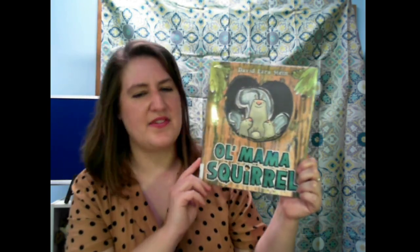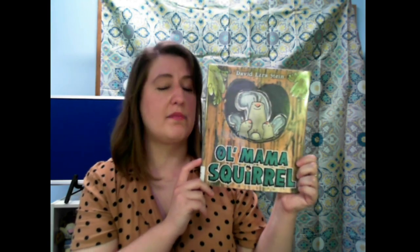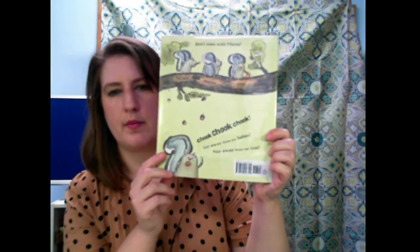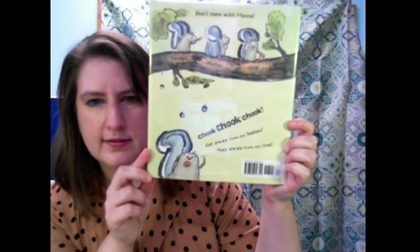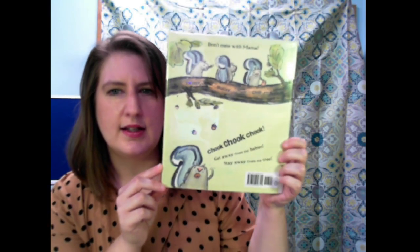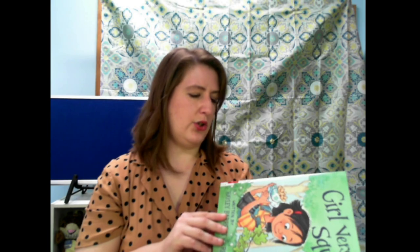And so this is a very fun book about Old Mama Squirrel and all of the animals that she scares away who are so much bigger than her, but she is fierce. Old Mama Squirrel, you can see her on the back. Chuck, chuck, chuck, get away from my babies. Chuck, chuck, chuck, stay away from my tree. And you can see the babies up here. The Old Mama Squirrel.